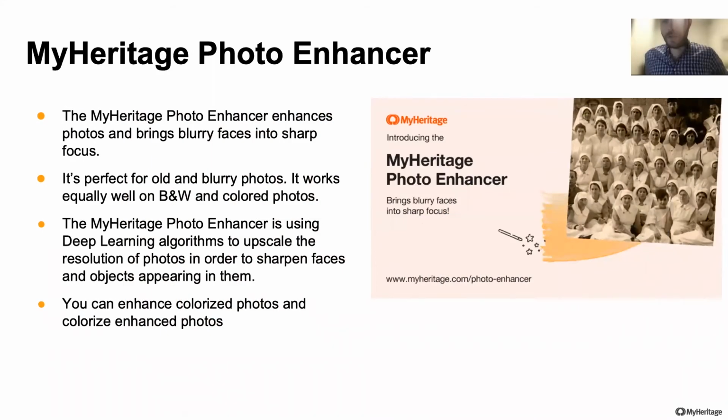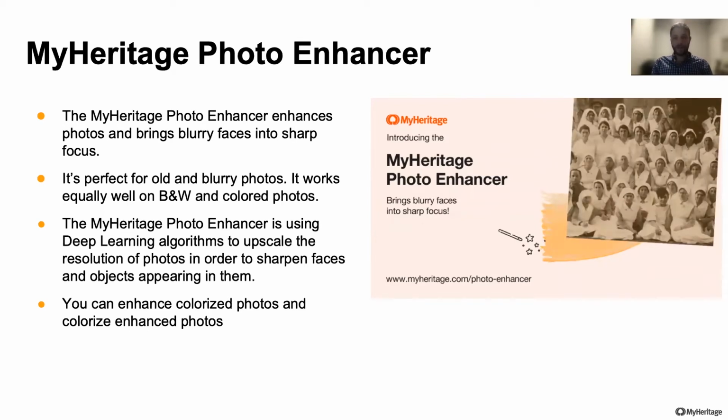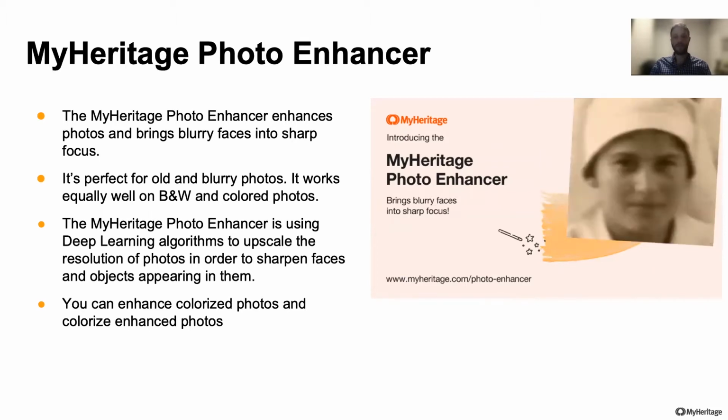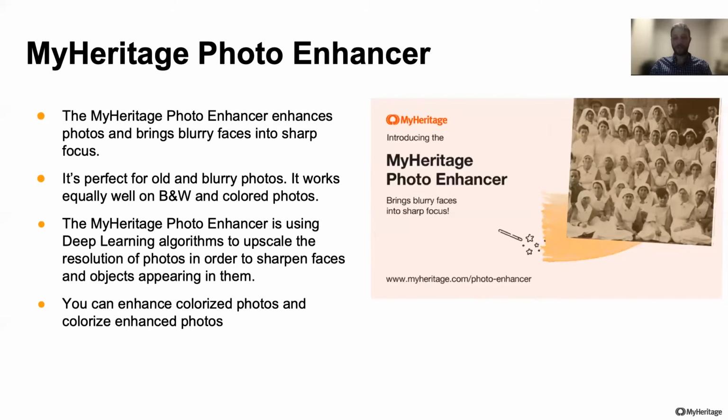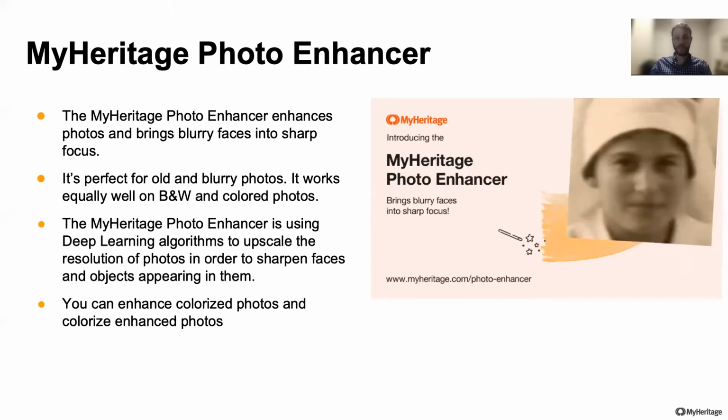The MyHeritage Photo Enhancer enhances photos and brings blurry faces into sharp focus. It's perfect for old and blurry photos, but it works equally well on black and white and colored photos. The MyHeritage Photo Enhancer is using deep learning algorithms to upscale the resolution of photos by 4 times, meaning the number of pixels in the enhanced photo is 4 times more than in the original, making the detail in this photo much more noticeable. This is done in order to sharpen faces and objects appearing in the photos. You can enhance colorized photos and colorize enhanced photos. Let's look at a few examples.